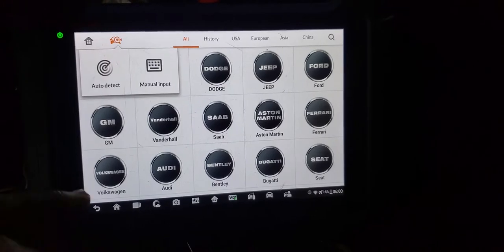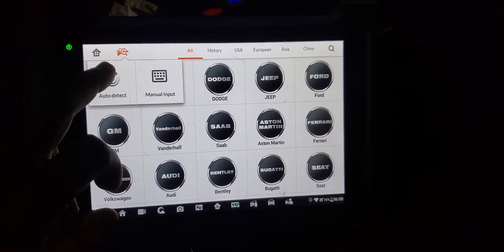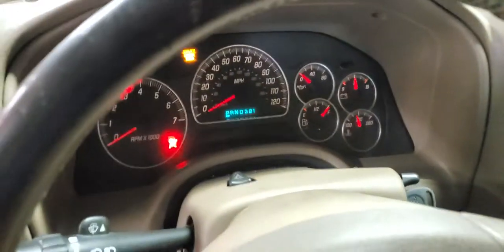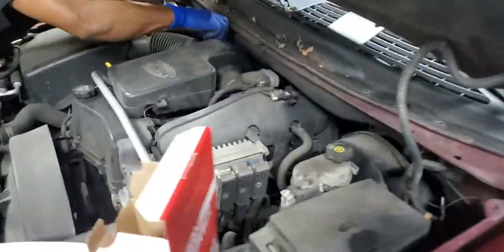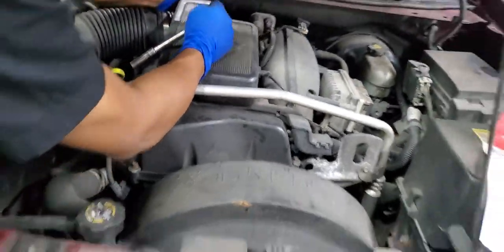I'm going to go by VIN number. Let me turn this key off. Okay, we're going to go auto detect. The car is misfiring too much, so let's run the information first and see what's going on. He already changed that part, but you want to take it out again? Yeah, I want to make sure the wire is not clogged. Maybe you forgot something.